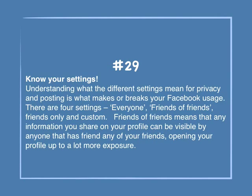Number 29. Know your settings. Understanding what the different settings mean for privacy and posting is what makes or breaks your Facebook usage. There are 4 settings: Everyone, Friends of Friends, Friends Only, and Custom. Friends of Friends means that any information you share on your profile can be visible by anyone that has a friend of any of your friends, opening your profile up to a lot more exposure.